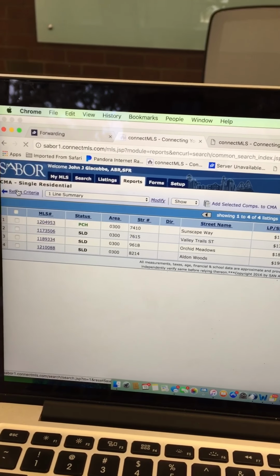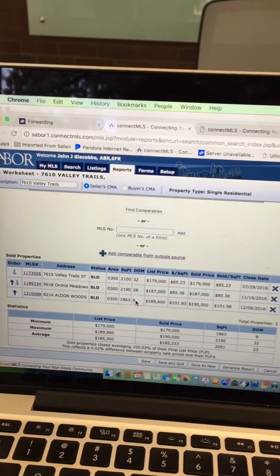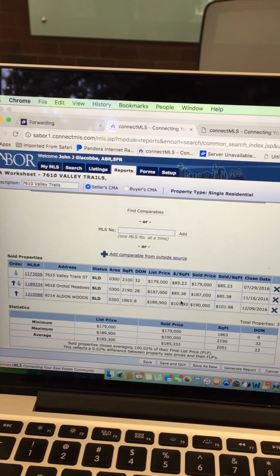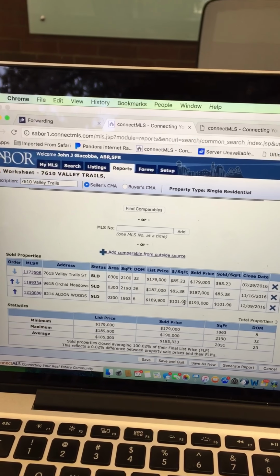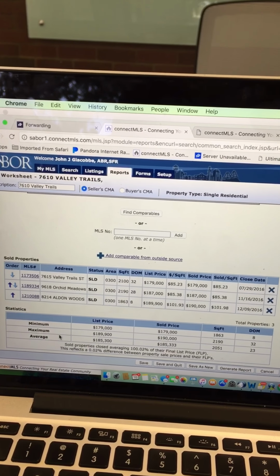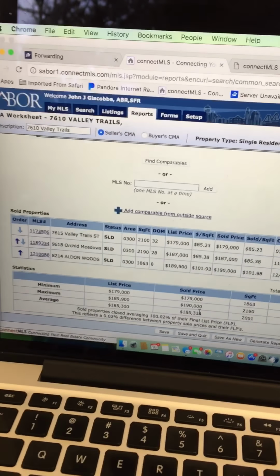So again, we're going to add these comps. I've already added them in. So the three homes that are sold that are similar, you can see all these homes were between 8 and 32 days on the market, so less than 1 month on the market. And then you have your sales price per square foot, $85 to $101 a square foot. So what we do is we take the average of all three of these, and we're able to figure out what the average sales price is. So we're averaging about $185,000.